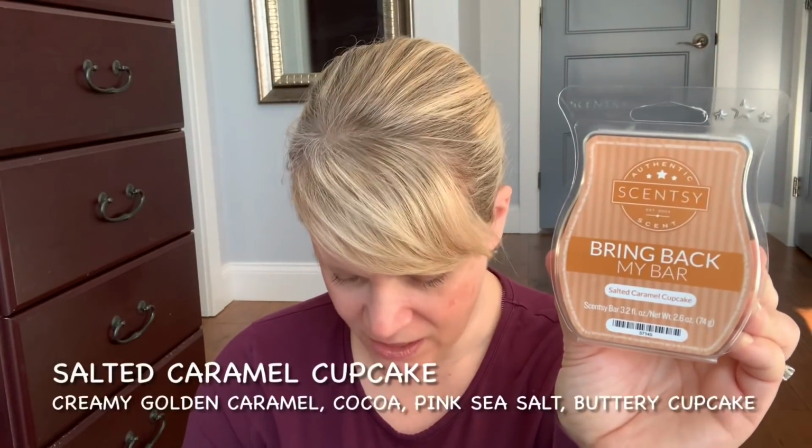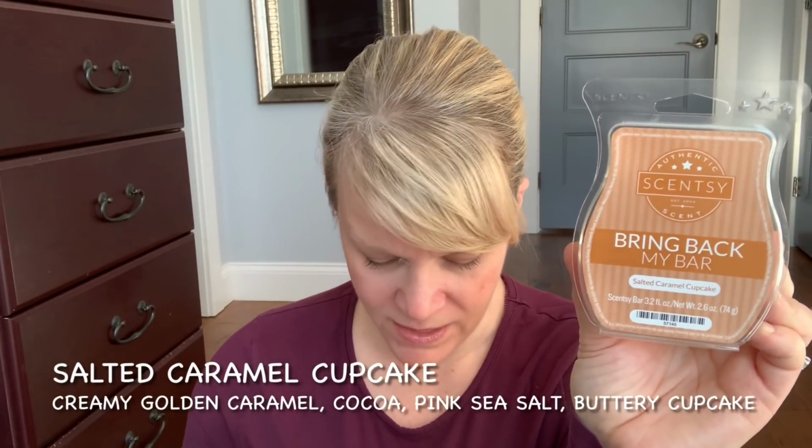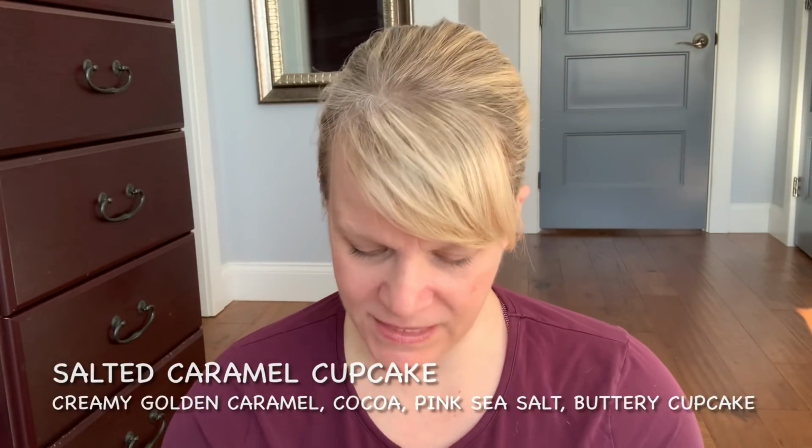The next one is Salted Caramel Cupcake in the older packaging. Creamy golden caramel, cocoa, pink sea salt, and a buttery cupcake. Yeah, this reminds me of Mocha Doodle quite a bit without the coffee. So if you like Salted Caramel Cupcake and you like coffee, then pick up Mocha Doodle. It's available as a spring summer scent. This was about a medium level performer for me. I think I have 1 more bar, and that's plenty.